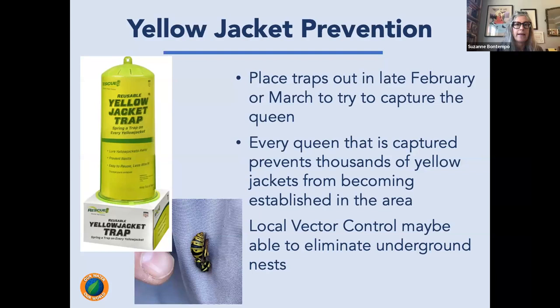And then yellow jackets. Boy, we sure came off a significant yellow jacket year. I know all of us were faced with yellow jackets, and it seemed like all the stores were sold out of materials. So the trick here is to understand that only the mated females overwinter as a queen. They look like a supersized yellow jacket.